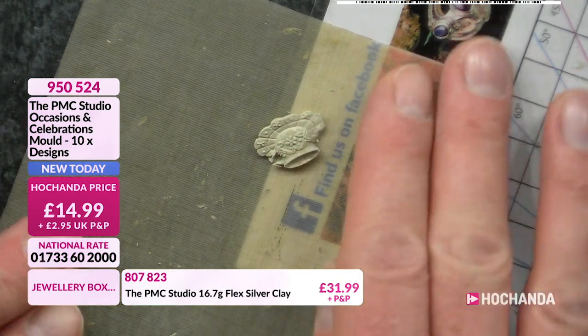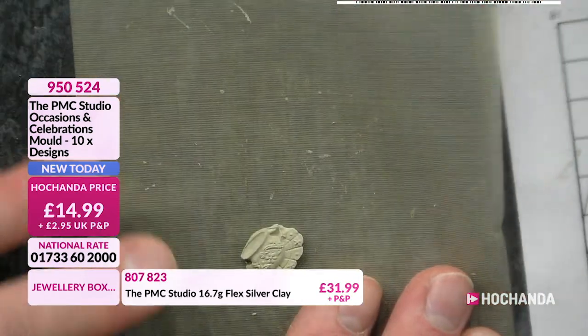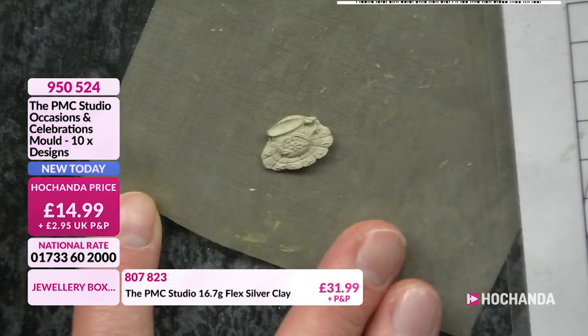Yeah, I'm going to spin that round just so that you got it. If you were watching at home, you can see the size. That's 1 centimetre. There we go. Oh, so you've got your mat as well, haven't you?